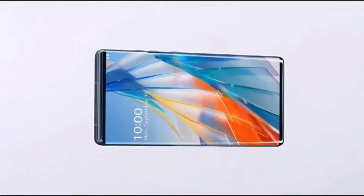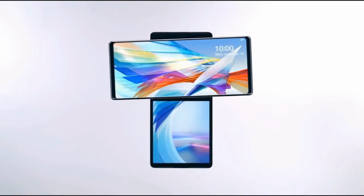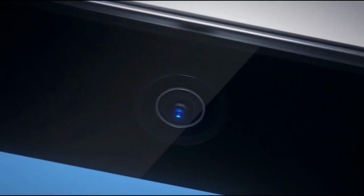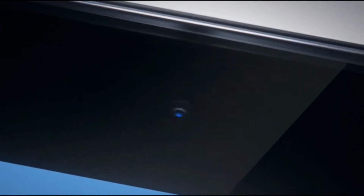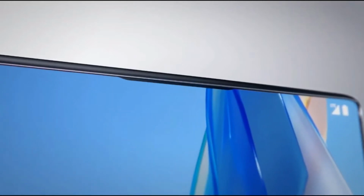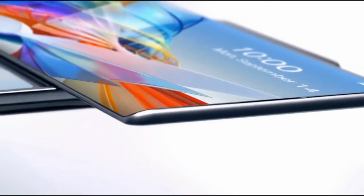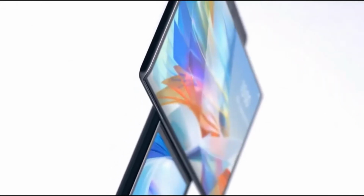The LG Wing comes with a curved 6.8-inch POLED main display with FHD Plus resolution and a 20.5:9 aspect ratio. The selfie camera is a 32MP pop-up solution. The secondary screen is a 3.9-inch GOLED with FHD Plus resolution and a 1.15:1 aspect ratio. As you can imagine, there's no official IP rating, but the screens do come with a water repellent coating.